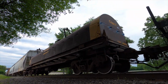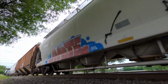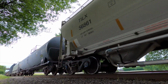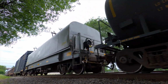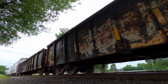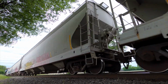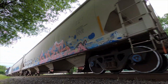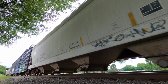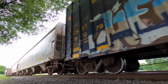Alright, so now we've got that X576. This is going to be a mixed manifest freight train headed from Radnor Yard in Nashville, Tennessee up to Queensgate Yard in Cincinnati, Ohio. Carries that X designation because evidently this is going to be the second 576 that runs today. They will do that from time to time if they have extra cars to deliver.